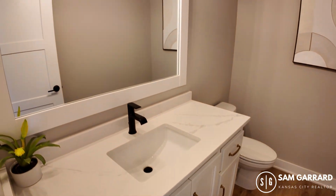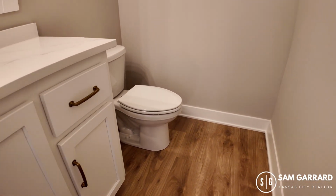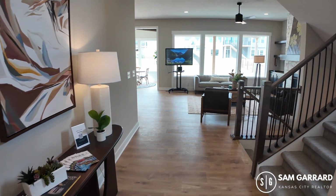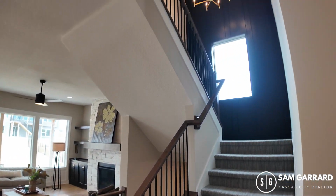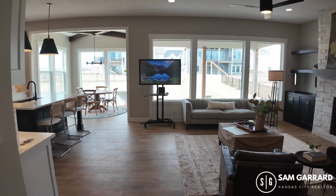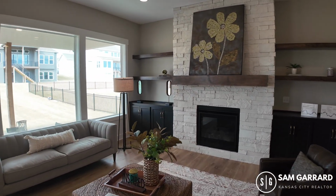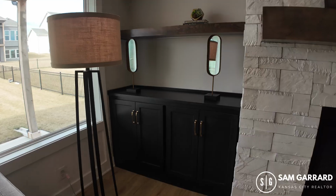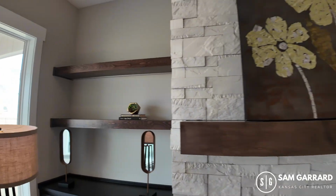You have half bath number 1. And this is the two-story plan, so all of the bedrooms are upstairs. We'll get a look at those here momentarily. Here's the great room. You have a very large stone fireplace with built-ins and floating shelves on both sides of the fireplace.